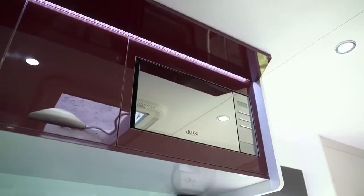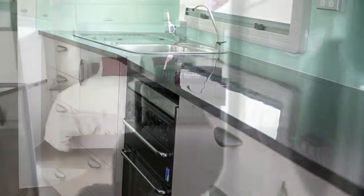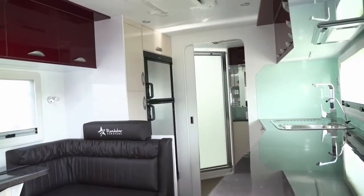Yes, Macca. Inside we have beautiful cabinets in all different colours, beautifully sleek and modern. Heaps of storage, more cupboards than I've seen in most vans. And we've also got a full-size fridge and a separate freezer from Dometic, so we get plenty of storage there too.